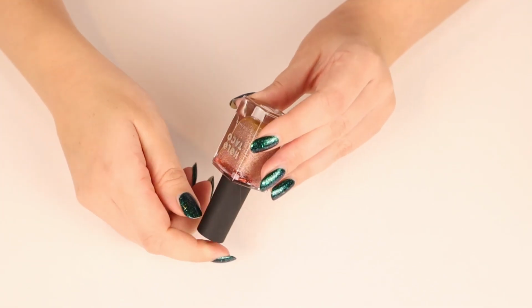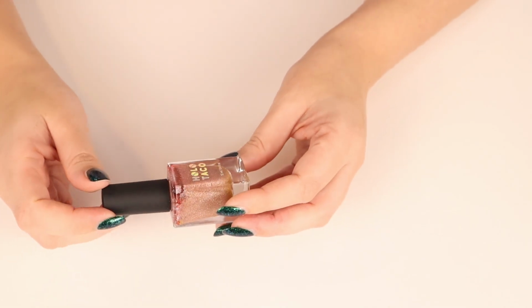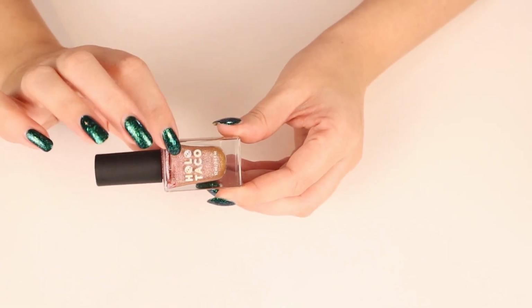Amazing. This is Holo Taco Blushed Eyes, also from the Barista collection. This one is a little deeper than the other one that I showed you, a little bit more peachy, also really beautiful. If you want special nudes, that is an amazing collection.